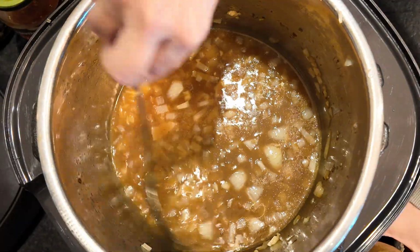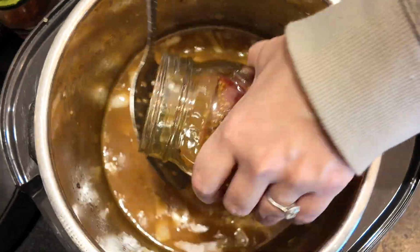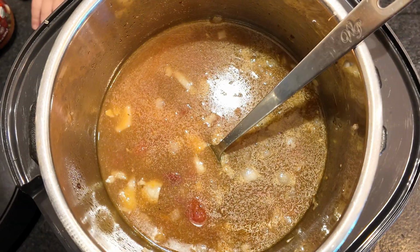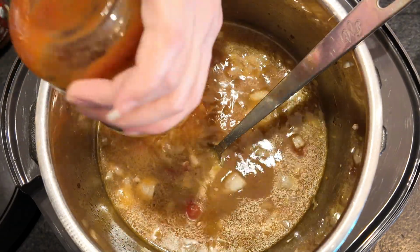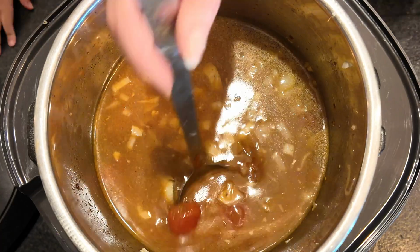So once I got the onions and the garlic all softened up, I'm adding some homemade chicken broth. Now, the chicken broth that I made, I left the fat in last time because I wanted to add that rich, beautiful flavor, knowing that I wouldn't keep it on the shelf very long. So that's why it looked a little bit different in the jar.